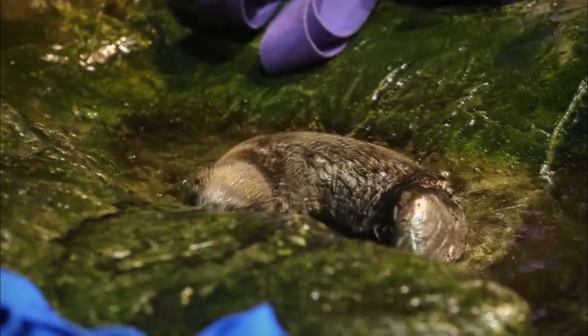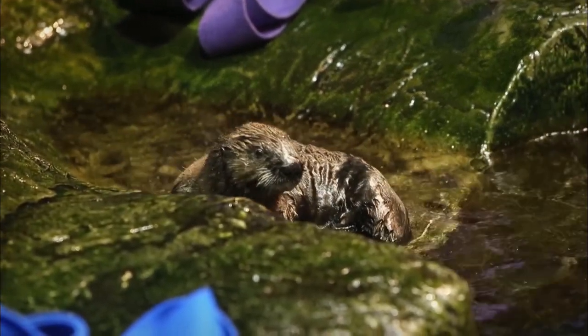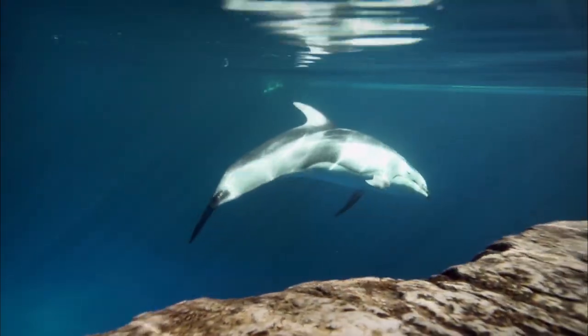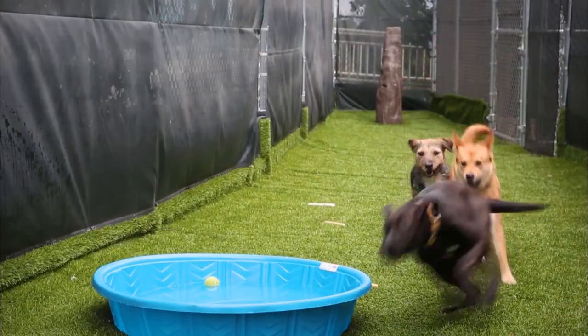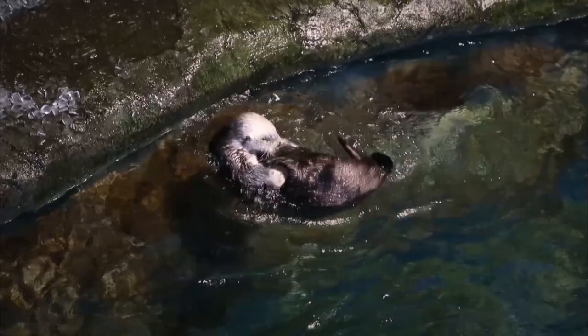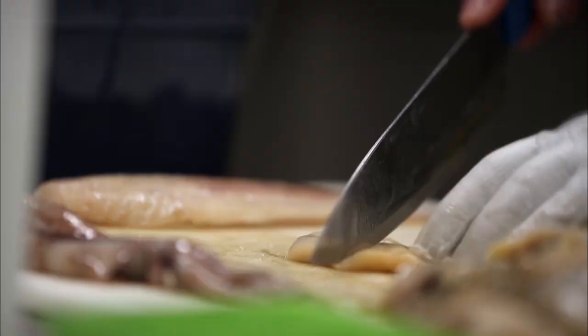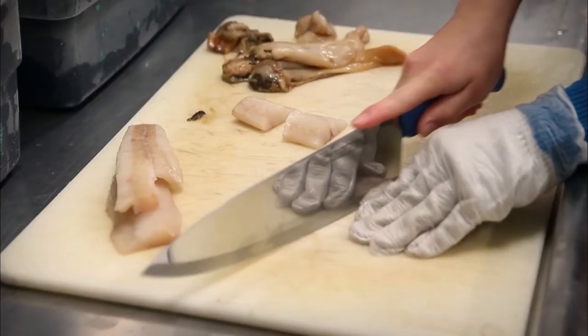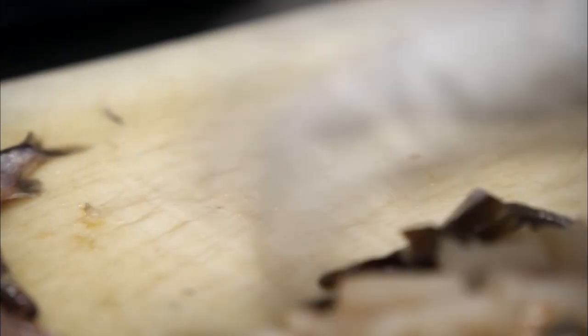The sea otters present a special challenge. It costs the aquarium more to feed the sea otters than the beluga whales, white-sided dolphins, California sea lions, birds of prey, dogs, and penguins combined. They have no blubber on their bodies, so their thick coats and high metabolism help keep them warm along with a lot of fresh seafood. They enjoy a mixture of clams, pollock, squid, and shrimp 4 times a day.